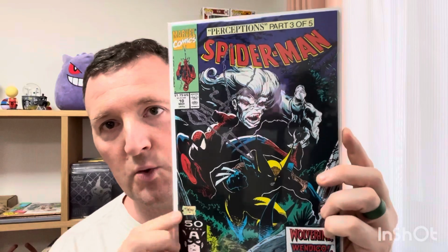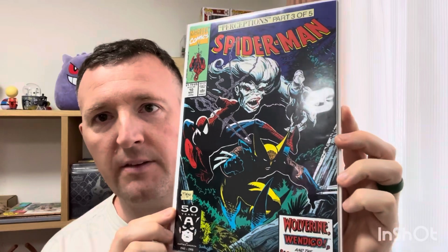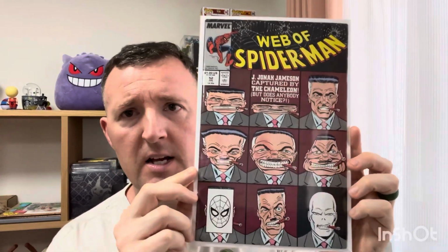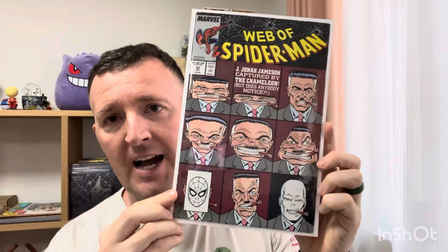And then we get Spider-Man number 10. It looks like he's got some sort of ghost or vampire he's battling, with Wolverine in the background. Pretty cool. And then Web of Spider-Man, number 52. This book was 1989. I think the series debuted in the 84 to 86 time period. Interesting. You got the guy from the Daily Bugle over top, all over the front. Pretty cool looking cover, just different variations of his face. It's pretty neat.